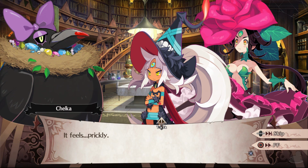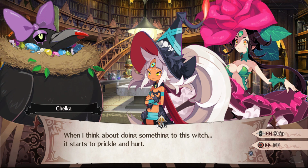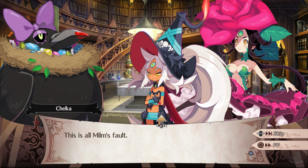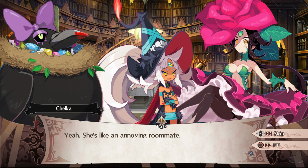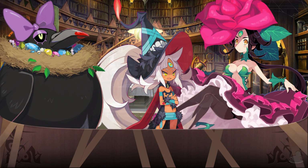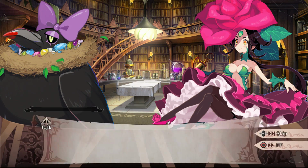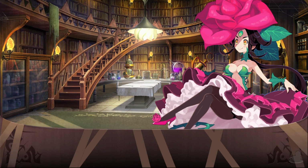It feels prickly. Prickly? Your stomach? No, my chest. When I think about doing something to this witch, it starts to prickle and hurt. This is all Milm's fault. Milm? Yeah, she's like an annoying roommate. Cutting you open and all these Weiss Ritter documents are to help me evict Milm from my body. Ah, that would explain the sense. Oh, and speaking of Milm... Need more details on that.